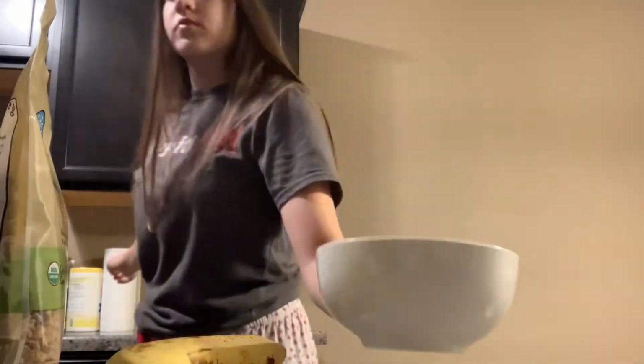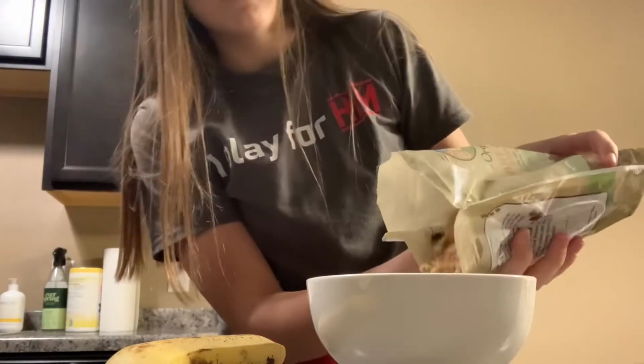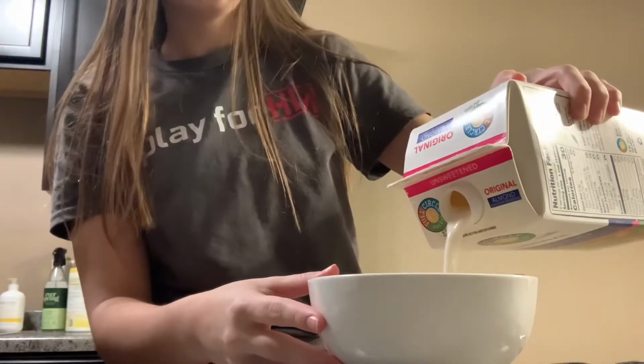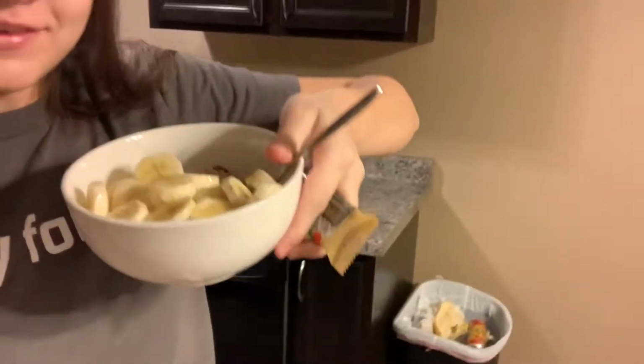Okay, I'm going to make some granola for breakfast. Oh my goodness, I have like 4 minutes till class starts. That took a lot longer than I thought. Okay, I'm going to run upstairs. Got my granola bar and some granola. Looks really good. Now I'm going to go start school.